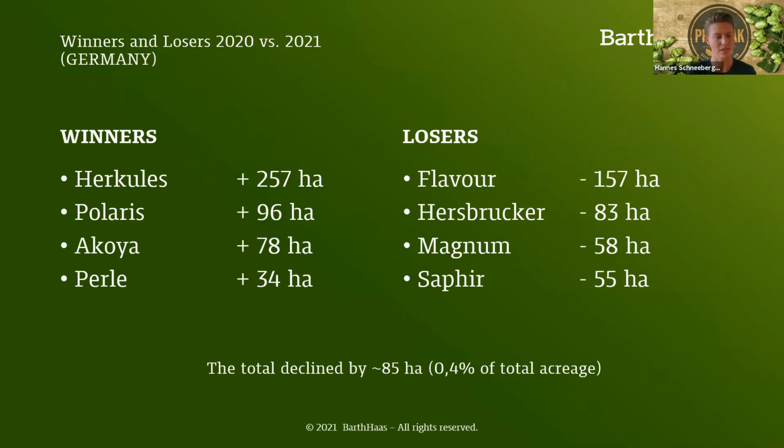But as we can see on the winner side, we have the high alpha variety Hercules, increasing by 257 hectares, but we also have varieties like Polaris, Accoya, and Perle increasing their acreage. Accoya is still a fairly new variety, just being planted the second year.